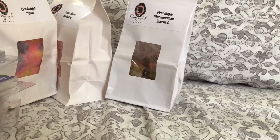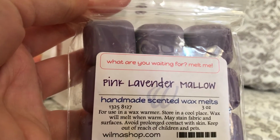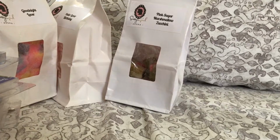I'm going to melt through some of this at bedtime. It is Pink Lavender Mallow from Wilma's. Pink Sugar Lavender Marshmallow. You can't go wrong. Can't get any better for bedtime. And I love these cubes. They are just so cute.